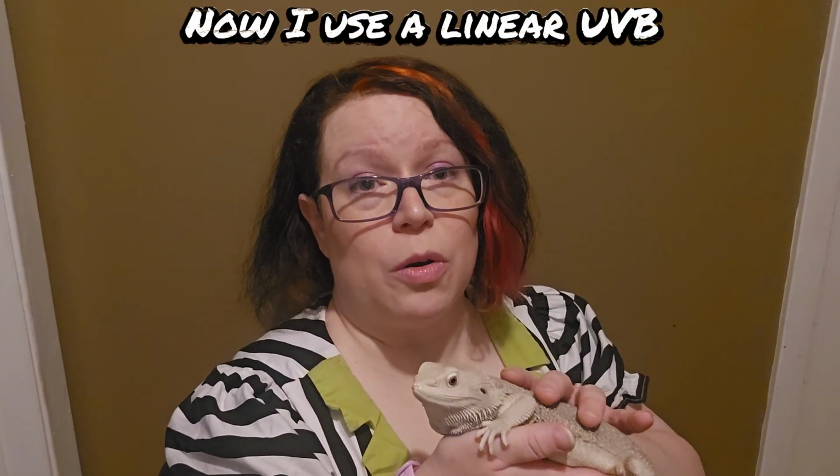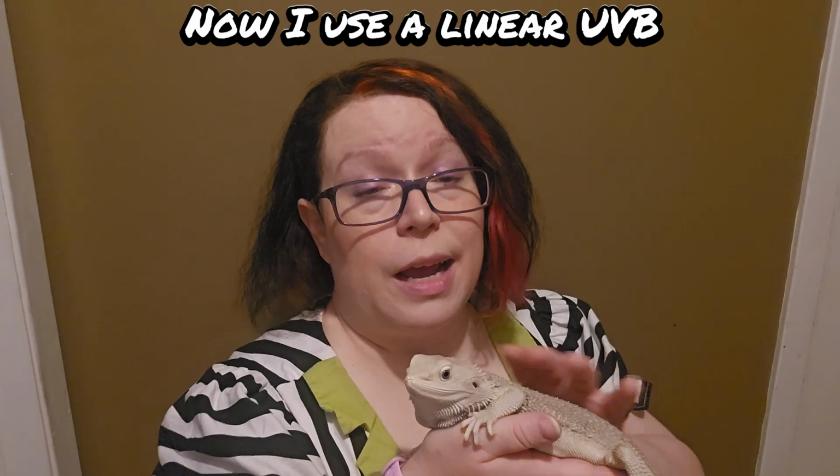Now we know that coil UVBs are not adequate enough because they don't cover enough of the enclosure. They might not be powerful enough. So the lighting now is much better. She used to just stay in one spot, and now I think I know why. I think it was because she was basking not only under the heat source, but also under the UVB, and that's why she didn't have NBD, because she was under that concentrated area. If she didn't bask all the time, because it was pretty much all the time, she might have had issues, but she never had NBD when she was with me.